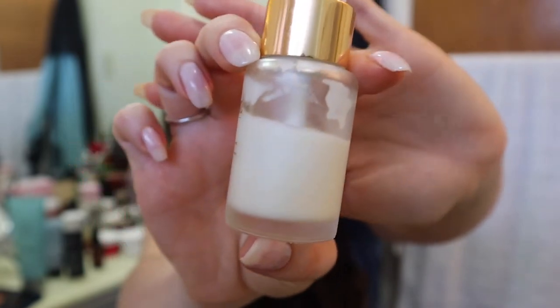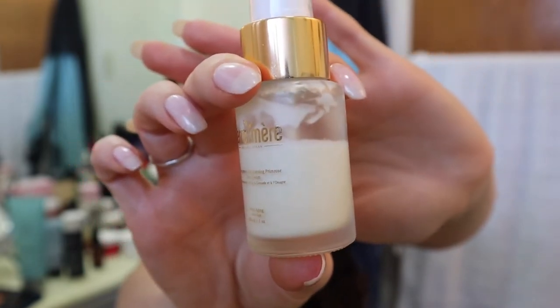This eye cream, I have been using it for a few months, I want to say, and look at it, it's maybe a third of the way gone. So I am really, it's definitely worth the money with how long this is lasting. I really like this eye cream.